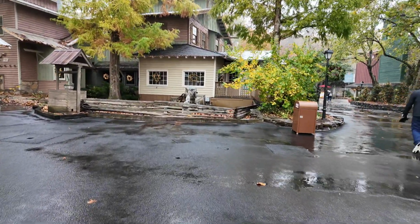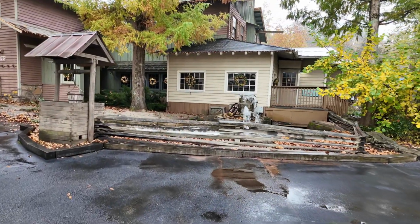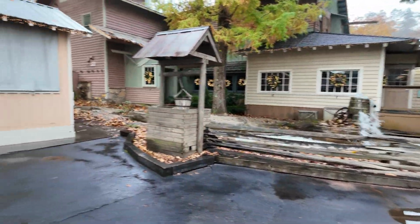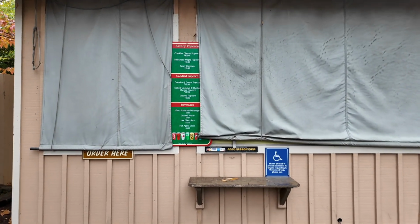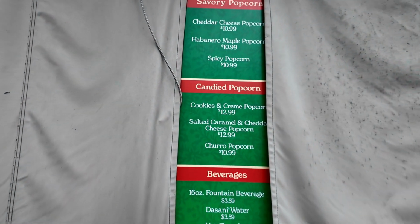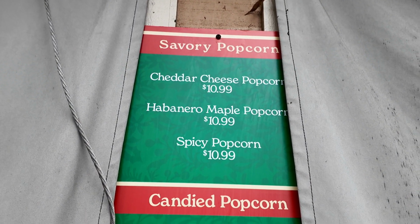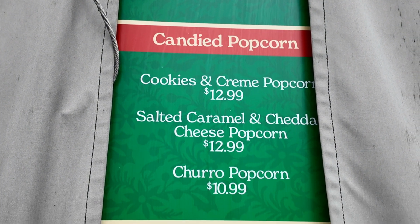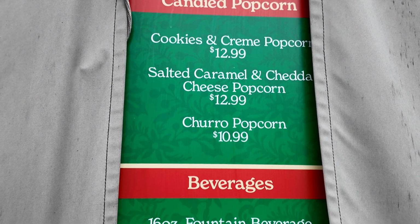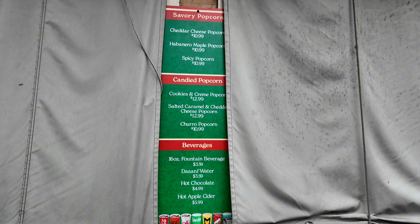The little donut booth that you had last year was fantastic for that quick little morning snack, and you didn't bring it back. See if I look over here. So it looks like we're gonna have some different popcorn options though. Cheddar cheese, habanero maple, spicy popcorn. Then we got candied popcorn with cookies and cream, salted caramel and cheddar cheese, churro popcorn. Ooh, so that could be all right. Let's check that out whenever this opens up later today.